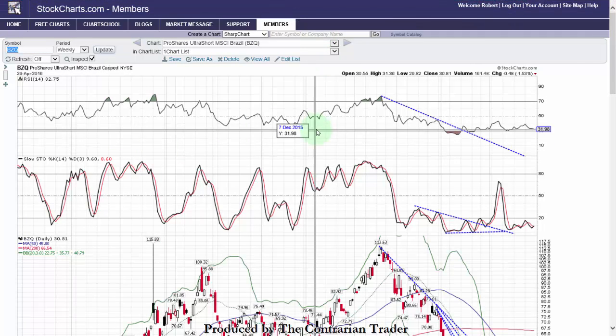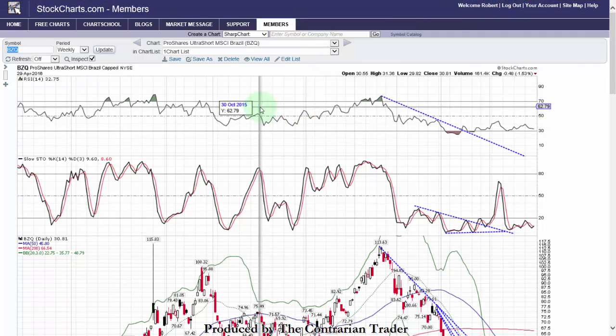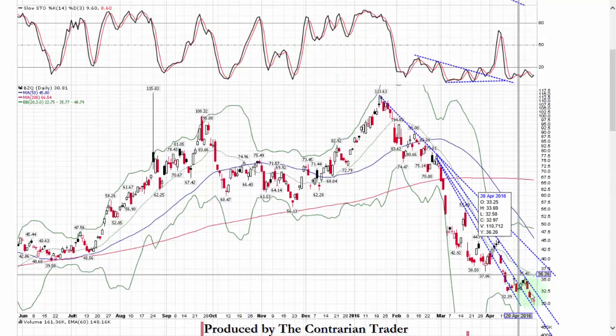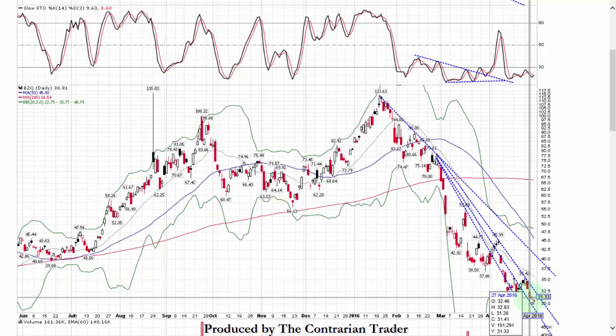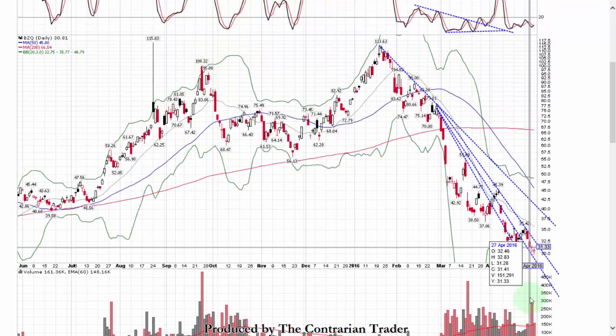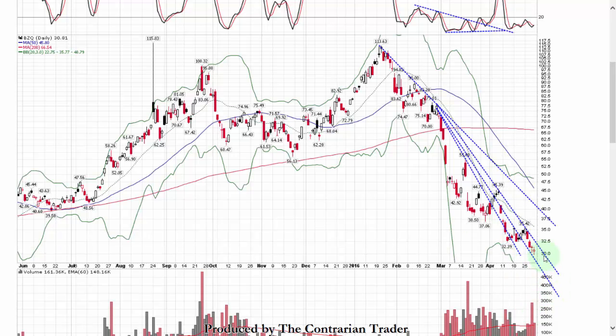All right, the BZQ. This puts you short of Brazil. Now, this is a weekly chart, and on a weekly basis, it's touching the lower band of support. I can't buy it. I just can't buy it. Why can't I buy it? It's because the U.S. dollar is weak. When the U.S. dollar is weak, it's bullish for emerging markets. If the dollar does what I expect, short-term rally, then begins to break down once again, you're going to see the BZQ get hammered like a baby seal.